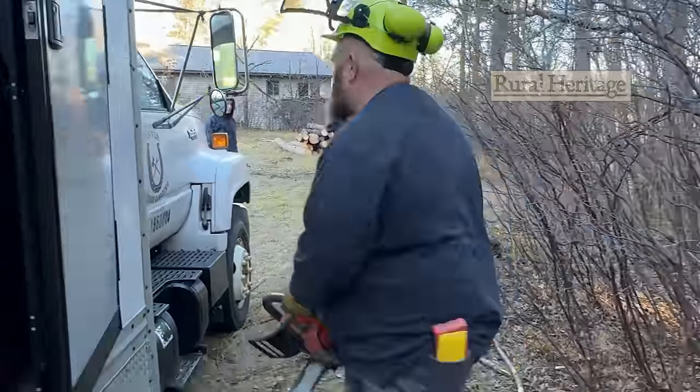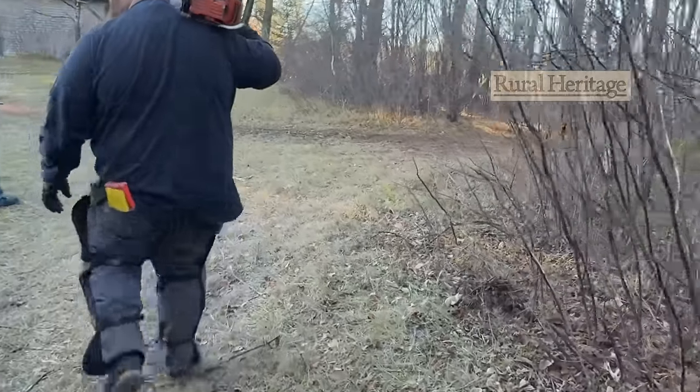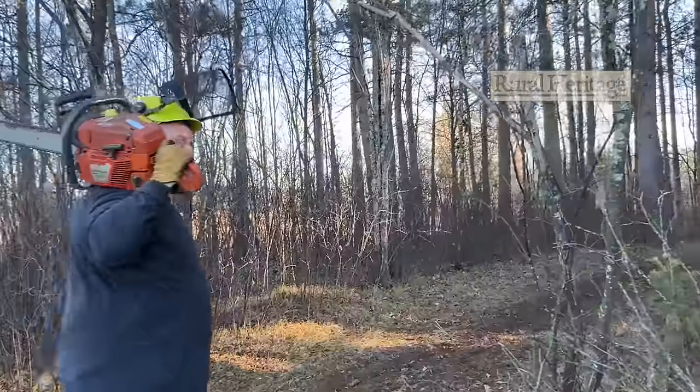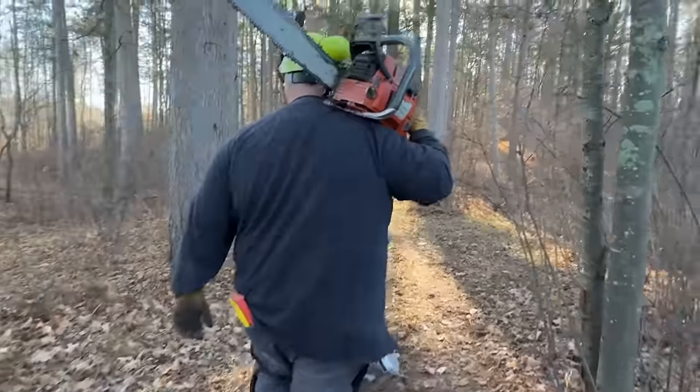We'll go out here and look things over, see where I'm going to start up here. I already sharpened my saw and got it gassed up. I usually try to do that at night, so that isn't the first thing I have to do. Yeah, right. So whose timber are you harvesting?